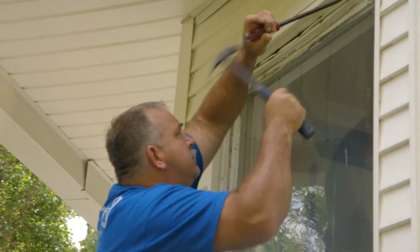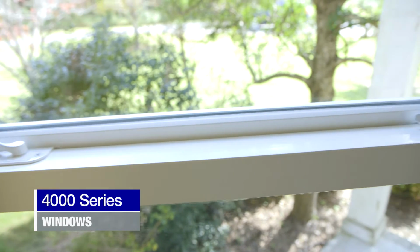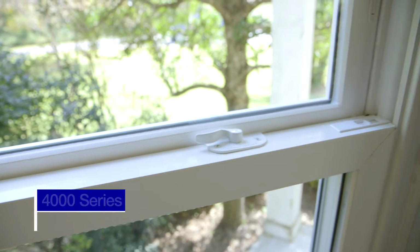The next step in the process was the guys came out. They came in, they were friendly, and literally went right to work. They popped the windows out and put these brand new, amazing, incredibly beautiful windows into my home.